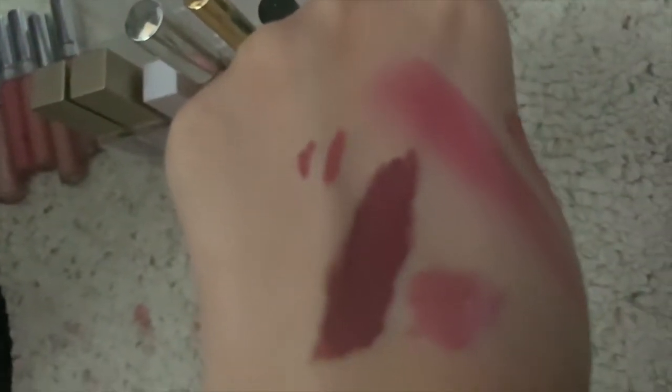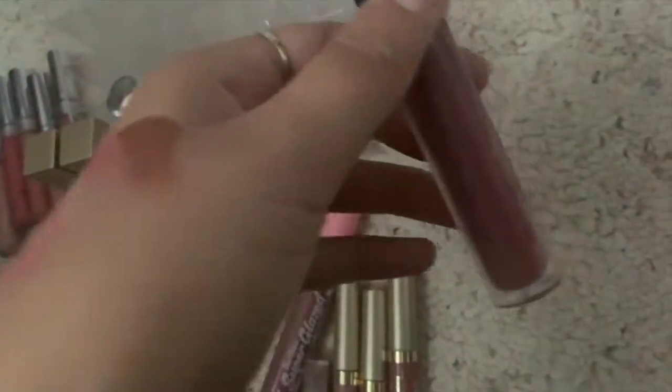And actually this one's dried up. I just swatched it and it's very chunky and dry. Usually when you go into a liquid lipstick, it's very liquidy. This was not liquidy at all, so this will be going straight in the garbage.